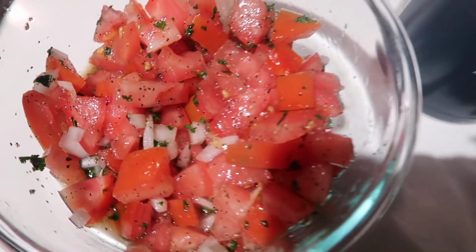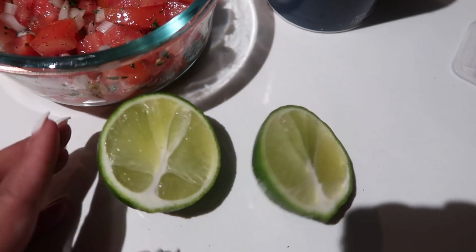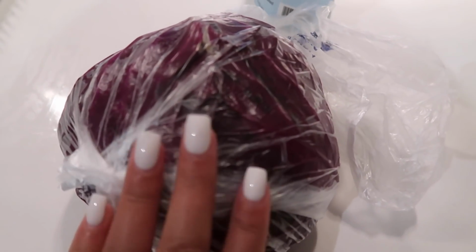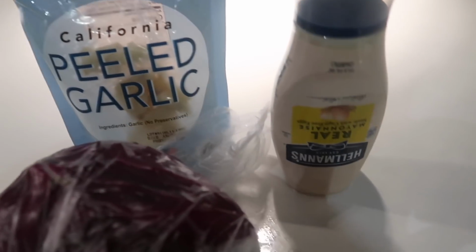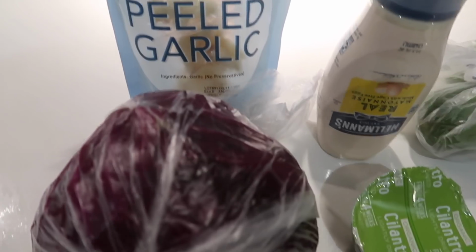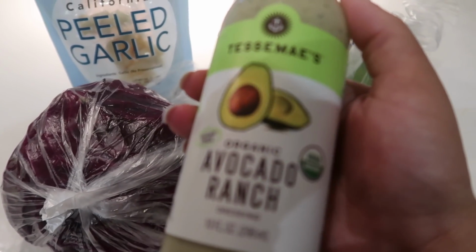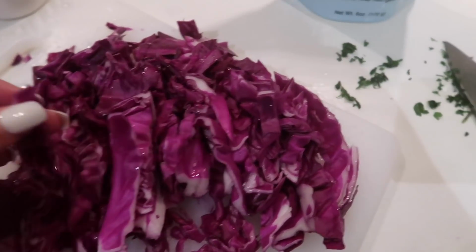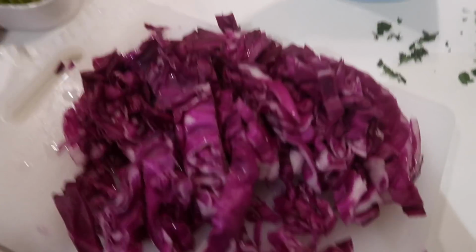Of course, you're gonna mix it all up, and that's what it's gonna look like. And then you're gonna squeeze one lime, just cut it in half and squeeze the juice in there, and then put the lid on top and let that marinate while we cook everything else. Now for the cabbage slaw, you're gonna need purple cabbage, some garlic, mayonnaise, and of course some cilantro. We're gonna be using cilantro for everything. And a little bit of this avocado ranch. Okay, cut up the cabbage like this into little pieces. Chop and add a few cloves of garlic right into this bowl.